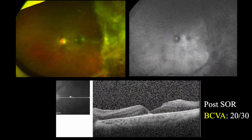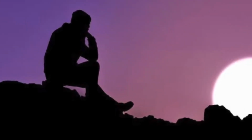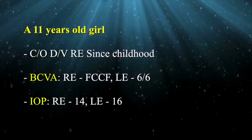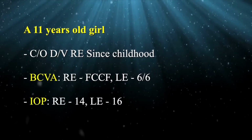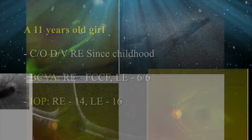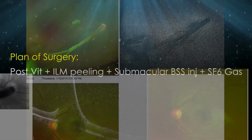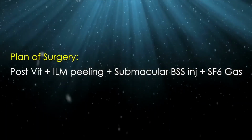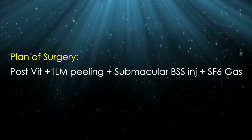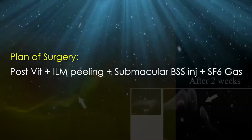So much about the promising result, but my previous experience in a similar case was quite disappointing. I operated on an 11-year-old girl who presented with counting fingers close to face vision in right eye and an elevated temporal falciform fold. Her left eye was absolutely normal with BCVA 20/20. The same surgical steps were performed: vitrectomy with ILM peeling and submacular BSS injection and SF6 gas tamponade.